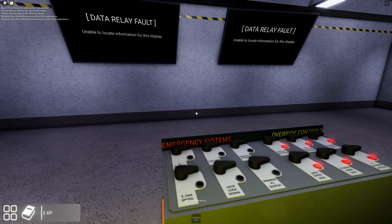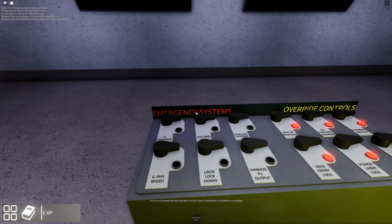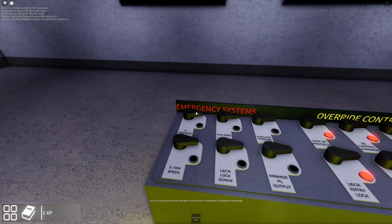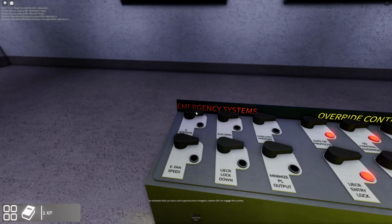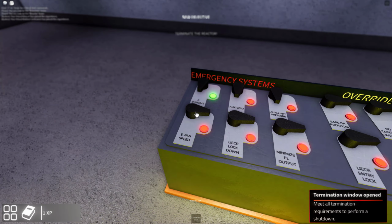Reactor operations, you are to proceed with the activation of the fusion termination cycle before evacuating. We estimate that you have until superstructure integrity reaches 25% to engage the system. Good luck.